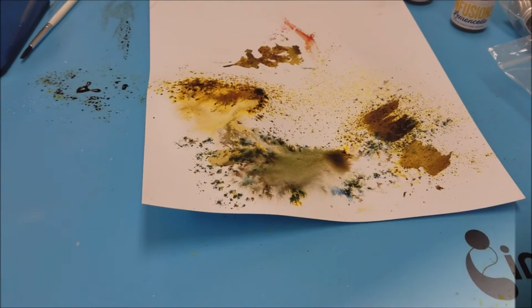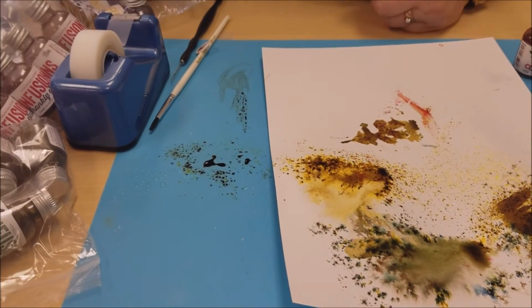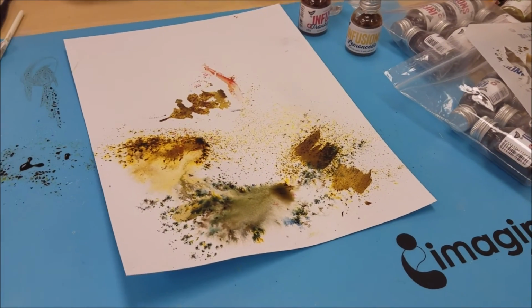Well, those are just too much fun. So you've got at least a dozen colors here, right? More than that. She's counting. 7, 8, 9, 10, 11, 12, 13, 14, 15, no, about 16 different colors. That's so fun.